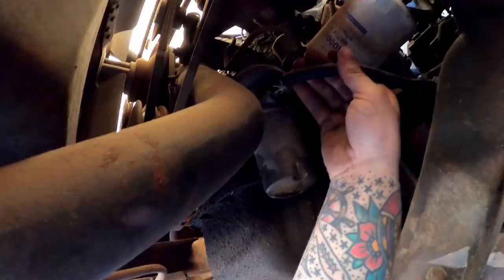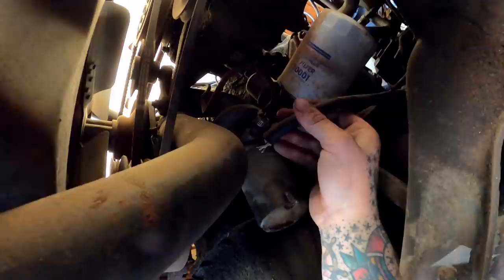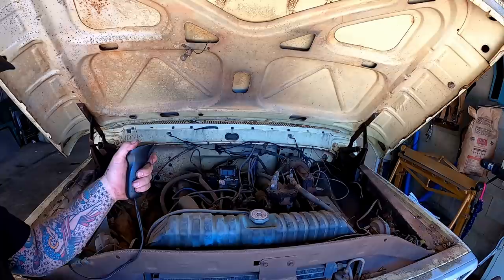Disconnect our fuel pickup. That way we don't pick up any old fuel just in case before we start cranking on it. By disconnect, I mean I barely pulled on it and it snapped. Let's see if this baby wants to crank. You damn right she wants to crank.